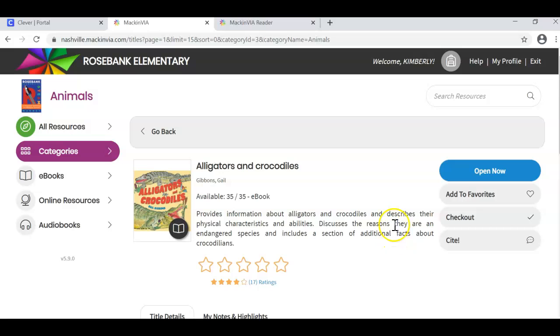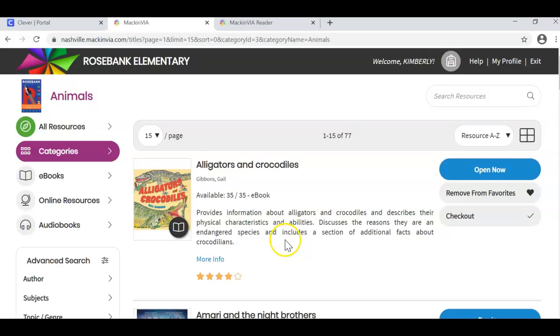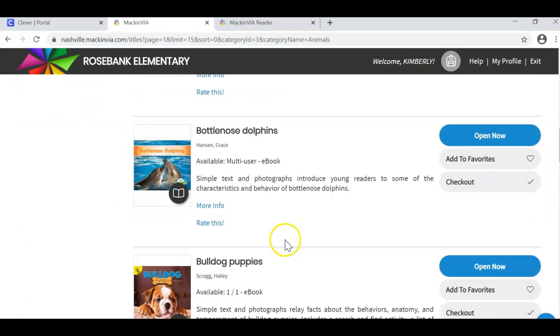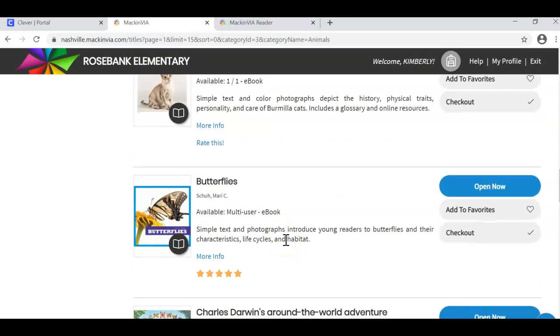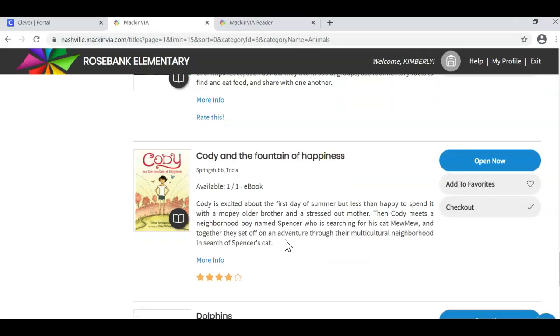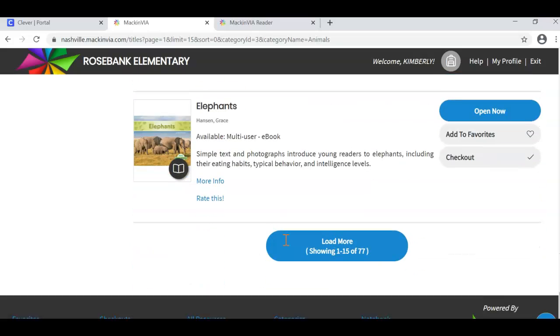Now, if you want, you can check it out, or you can add it to your favorites. Let's add that to our favorites and see what happens. Now let's go back and scroll down a little bit more. See, we have a lot of books that are available, all different kinds of things that we can look at.